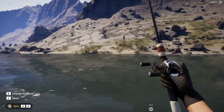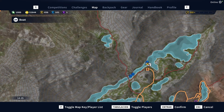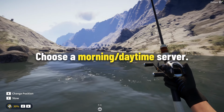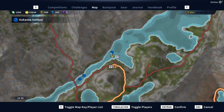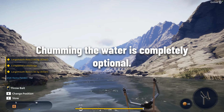Now going over the first location where it's possible to catch a diamond Kokanee salmon, this area right here, in front of this dock, is in my opinion not only one of the best locations to catch a diamond Kokanee salmon, but it's also fantastic for brook trout, rainbow trout, and cutthroat trout. I would recommend you park your boat around here and jump the waters using proper formats. It is completely optional, but I think it definitely helps.